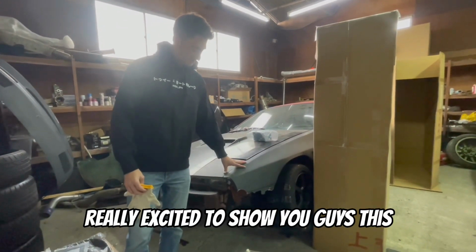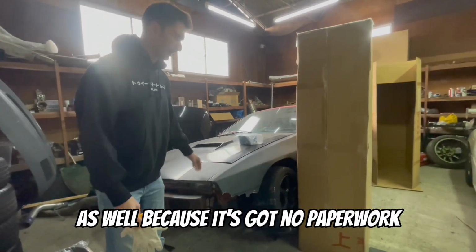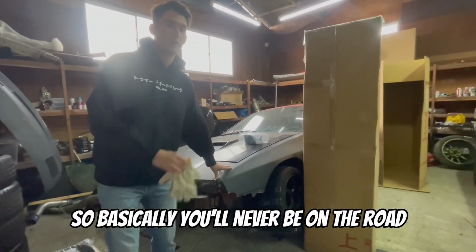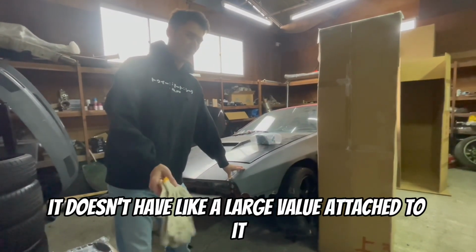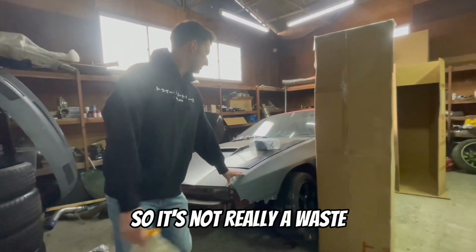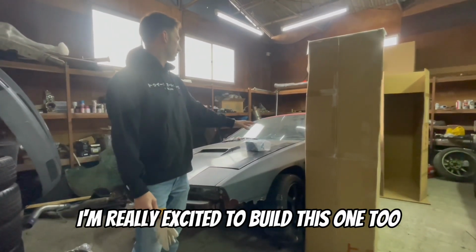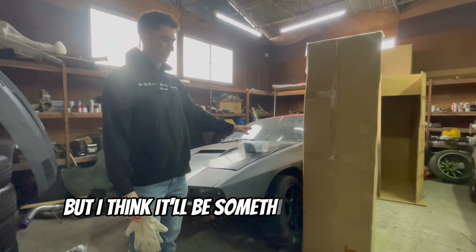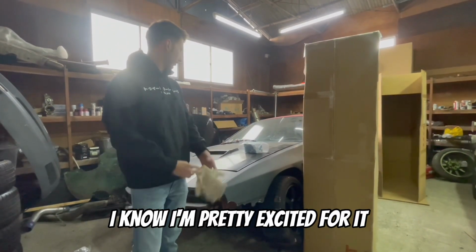I haven't really seen someone do something quite like this on YouTube before, so really excited to show you guys this. And it's a car that I can push driving in as well, because it's got no paperwork, so basically it'll never be on the road, it'll never be exported, so it doesn't have a large value attached to it, so it's not really a waste. So that'll be fun. I'm really excited to build this one. It'll be a simple build, but I think it'll be something a lot of you will really like.